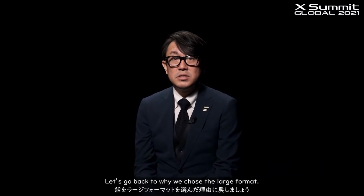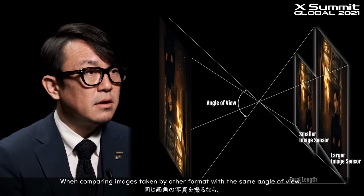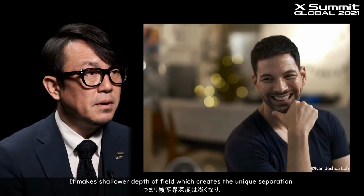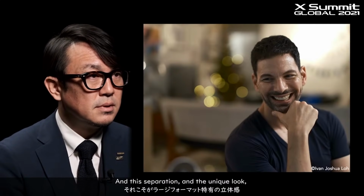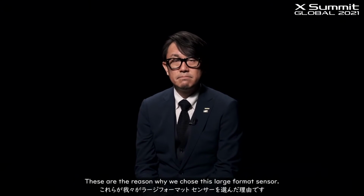Let's go back to why we chose the large format. Last but not least is the beautiful bokeh. When comparing images taken by the other format with the same angle of view, the larger format, which is physically larger, has the longer focal length. It makes a shallower depth of field, which creates the unique separation between the subject and the background. And this separation and the unique look is what makes images taken with larger format so special. These are the reasons why we chose this large format sensor.